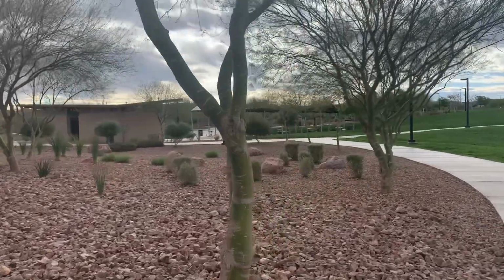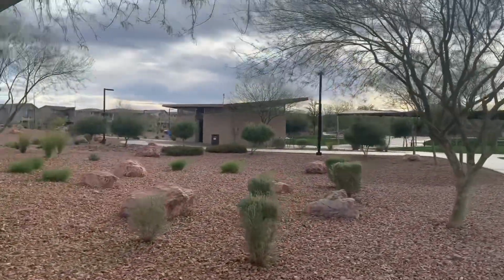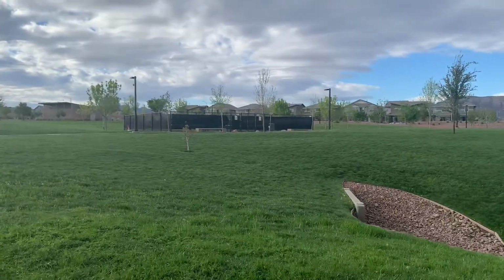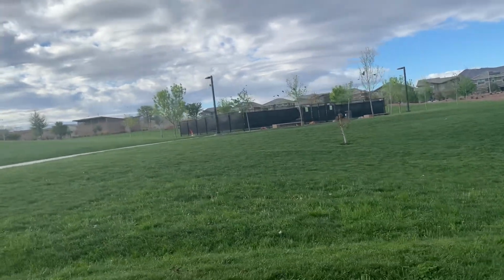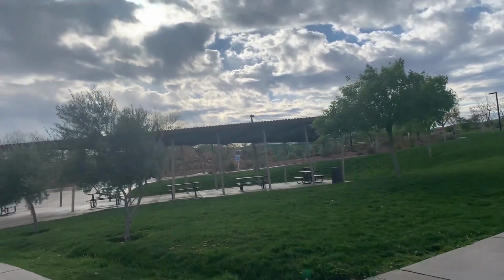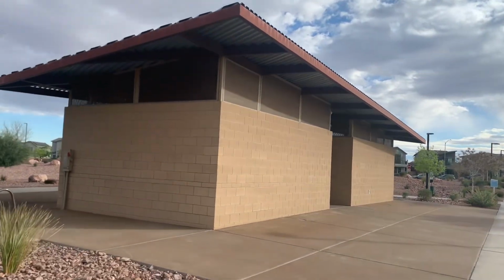Parking lot by the pool area. It's completely filled in the summer when the pool is open. Pool will probably be opening either April 1st or May 1st, depending on what the weather's like. And there's the pickleball court. I'm kind of surprised there's nobody playing. Weather wasn't too bad this morning. It's really windy now. We have another area of covered picnic benches, public restrooms, and these restrooms are very clean.